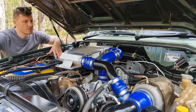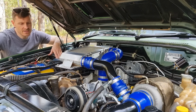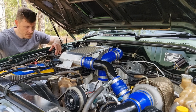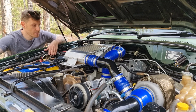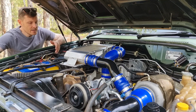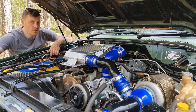So we'll touch on some of the things that you've got to be wary with this, and some of the things that you can do to fix the inherent engineering issues from General Motors. So basically, let's talk about the first thing that gave these such a bad rep. They've not got a great reputation over here, to be honest, but I think a lot of that's just because they're misunderstood, because it is a Chevy, but it's the new cast block.